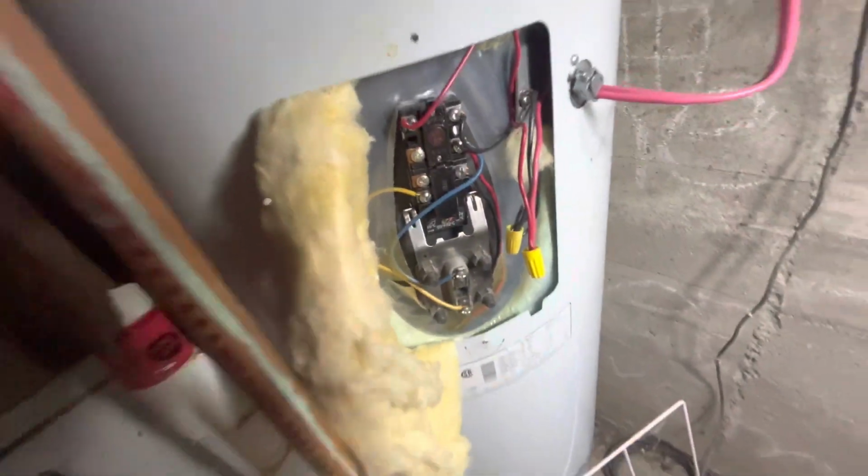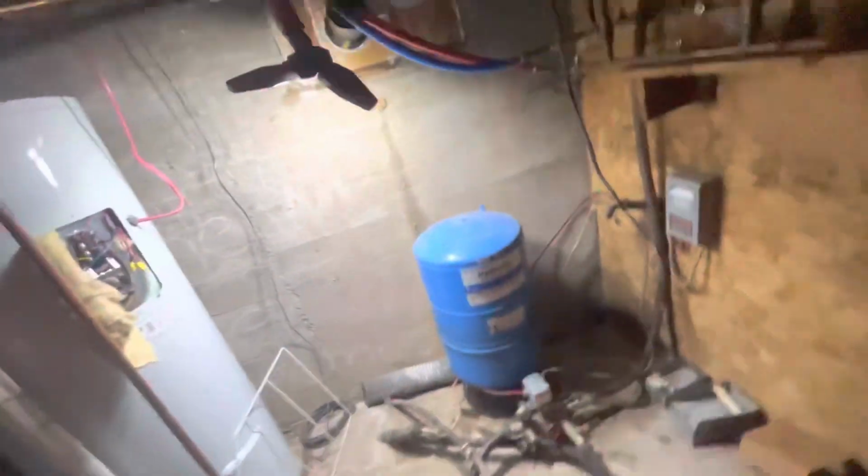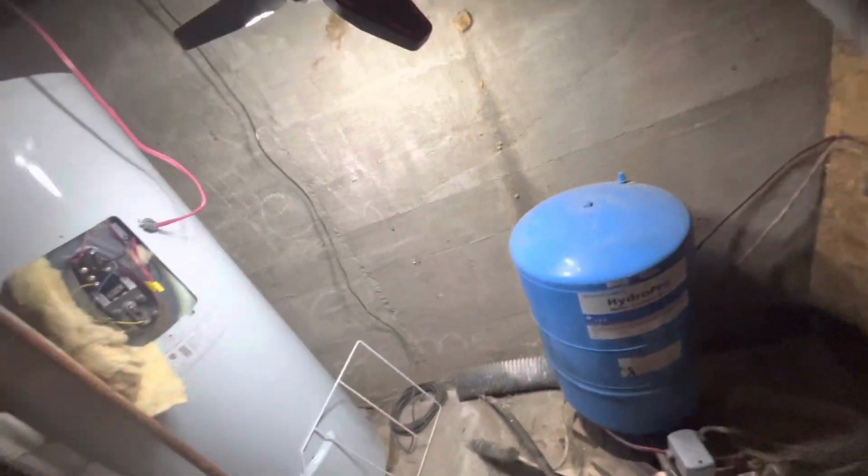No power going to the boiler, so I followed the wire to the breaker, and the breaker's not flipped. So I'm starting to think maybe it's the breaker that's no good. My dad's on his way, so in the meantime I'm gonna get all these damn cobwebs out of here. This place is looking like a haunted house. I don't come down here very often, but my God, look at all these cobwebs. They're also very combustible.